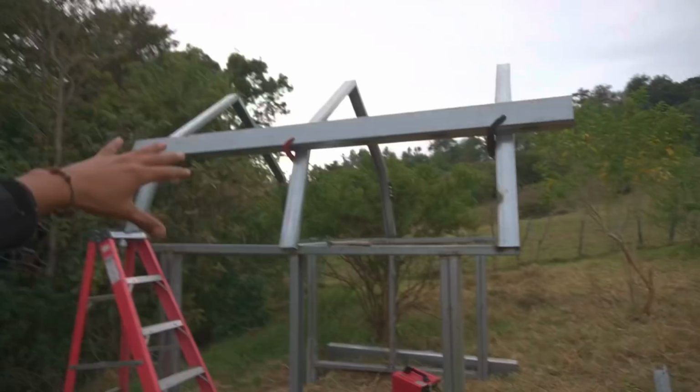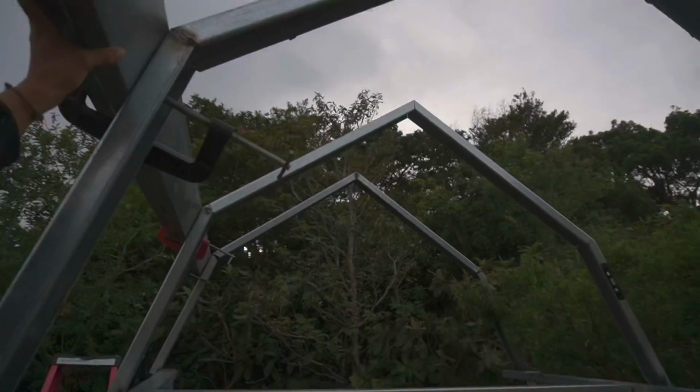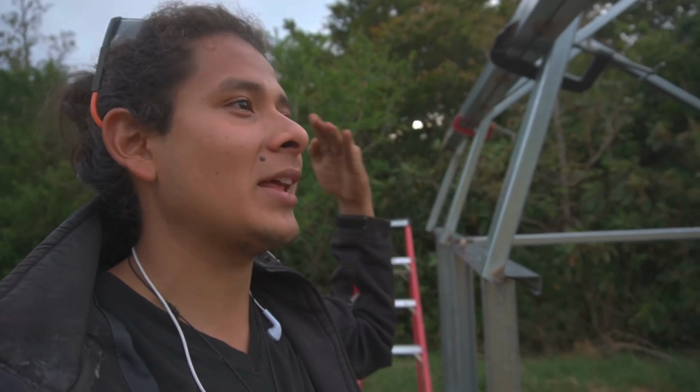As you can see over here, I'm using another 6 inches piece in the top. This piece is helping me to keep a straight line with the framing, so when I start welding, the horizontal pieces that are gonna go in between the framing pieces are gonna be perfectly aligned with each other, and the roof is gonna be beautiful and perfect.